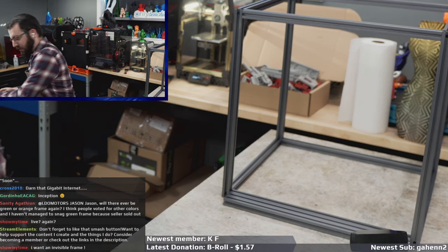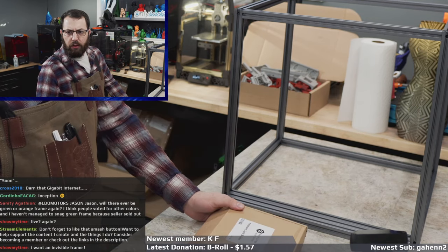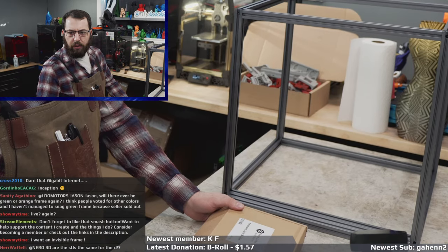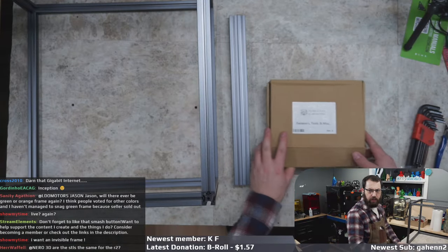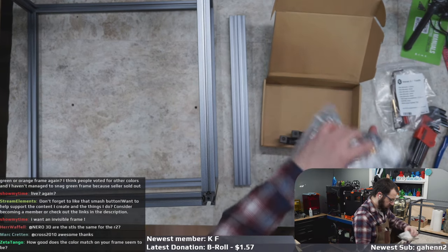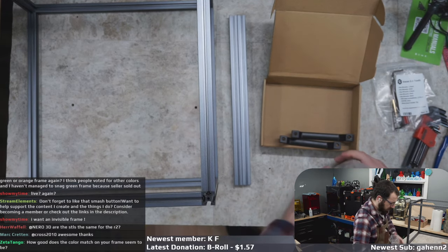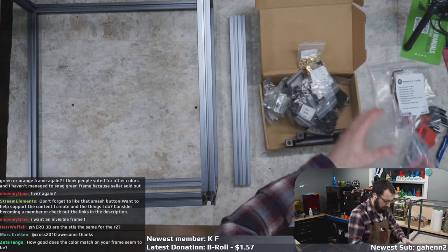And where is my fastener kit? Can I move that down? No, that is as down as it goes. Okay. So we'll go overhead, I guess. So I need M5 10s. Oh, this is gonna be fun. So everything is all nice and labeled in baggies, so that is good.